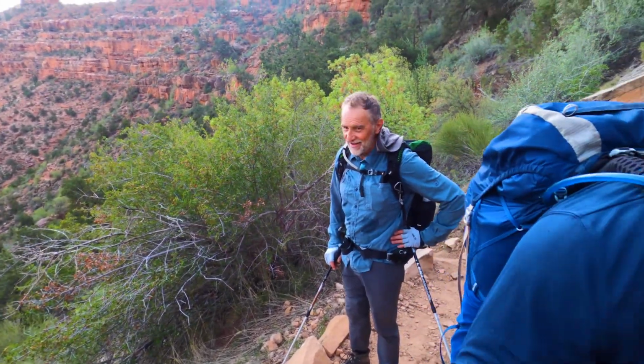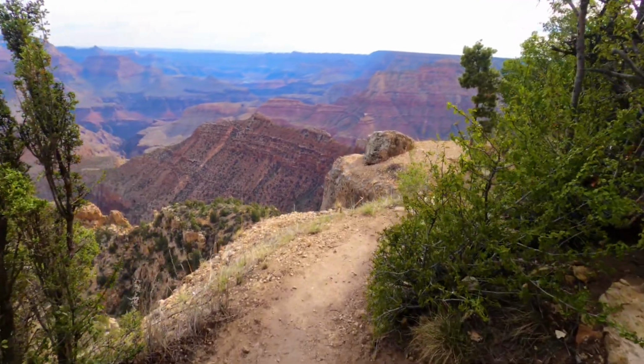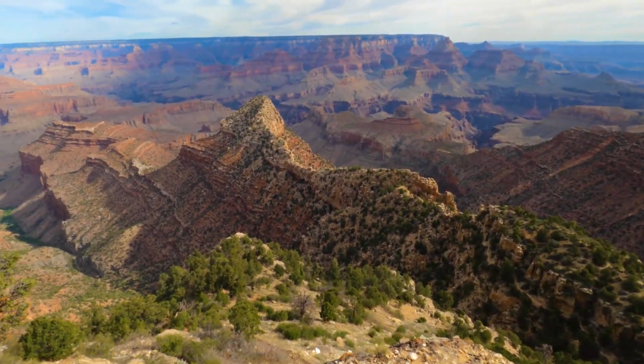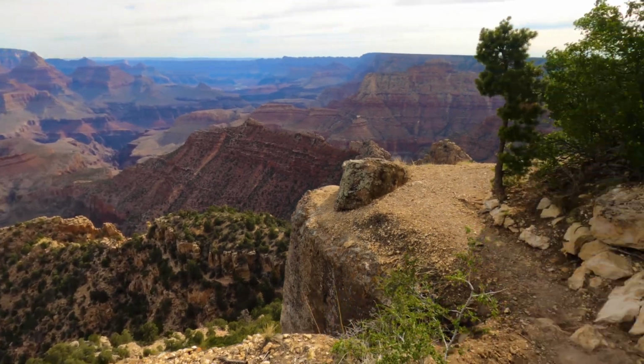All right. GoPro going? I'll see you up there. See you at the top. Oh man, some great views from up here. This is one steep trail though. Wow. Oh man, look at the views.